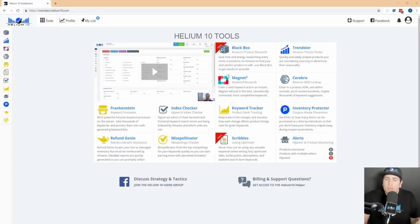Well, now it's 2019. Times change. We've been getting tons and tons of requests for more alerts other than just hijackers. All right. So now, just like we renamed our 5K checker to index checker, we're renaming hijacker alerts to alerts. Why? We have a lot more alerts that are coming. We still have the original hijacker alerts, that if you lose your buy box, somebody else jumps in your listing, but now we have a lot more. What are some of those things?